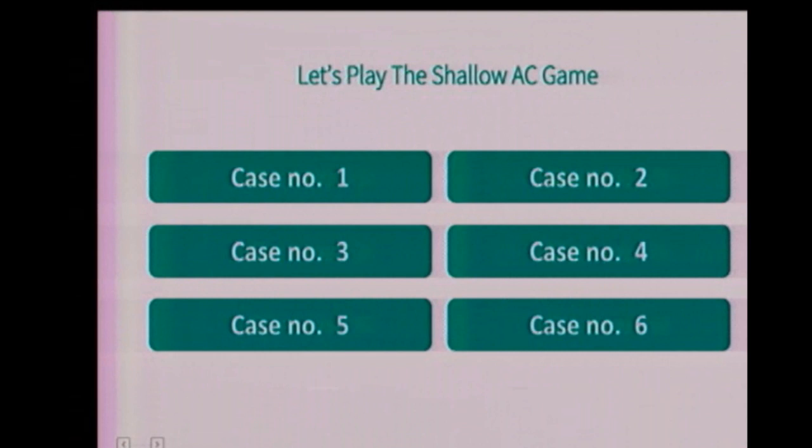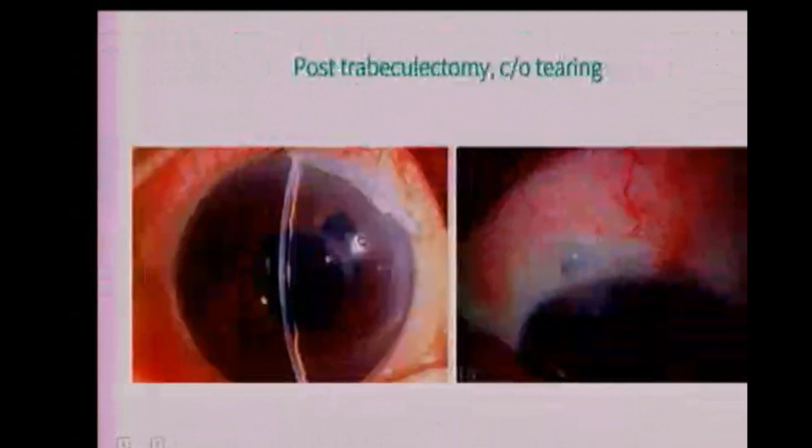Next resident. Abdulaziz, can you raise your hand? 2 and 4, I think. Yes. 3? Okay. If you can kindly pass the mic to Abdulaziz.